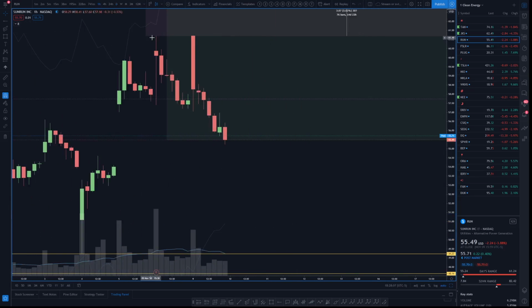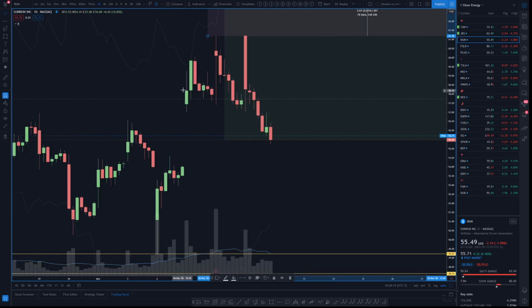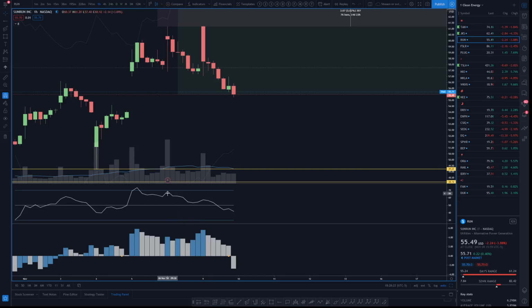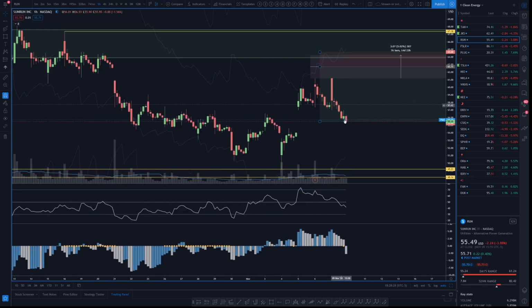All right. Oh man, did we miss it? No, I think it's just right. 61.18. Beautiful. Two opportunities to take this short off of that zone. Okay, so the thesis, if you don't recall, was just hourly overbought conditions into our zone of interest. If you look left, this is where all this price congestion was. And so that's it. That's all that thesis was.